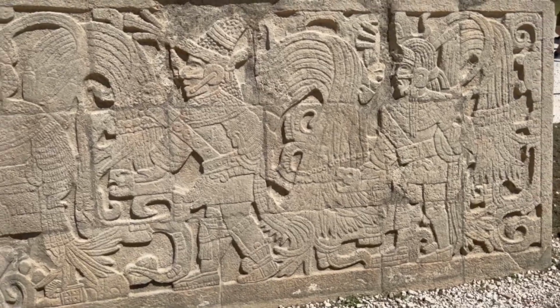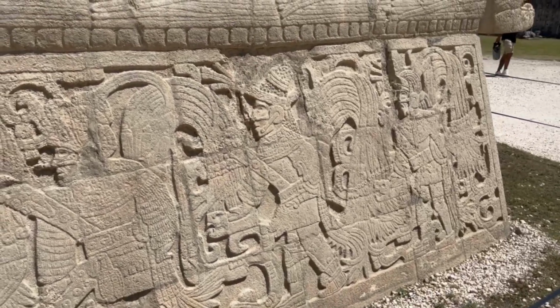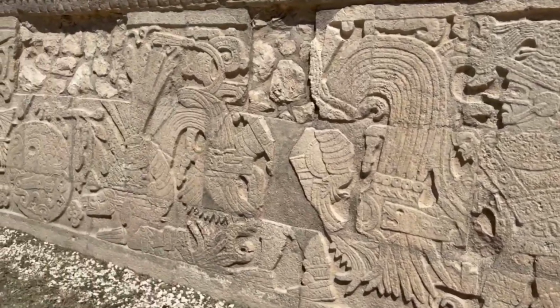Man, that is so cool though. I really want to go up there and just look down on this place and be like, peasants, play ball for me. Yeah, here's another more complete looking panel. And doesn't that look Sumerian? I'm not saying it is, but it looks like a very similar type of design work.